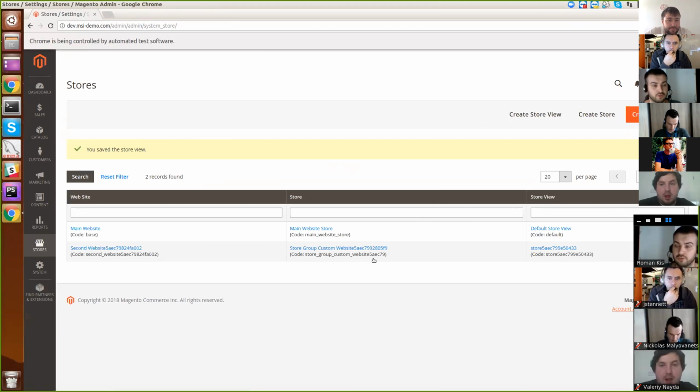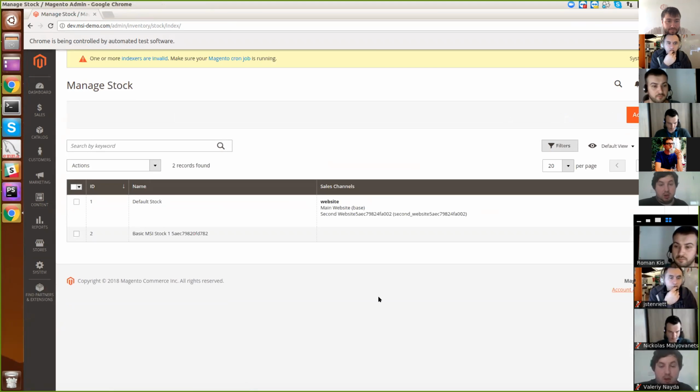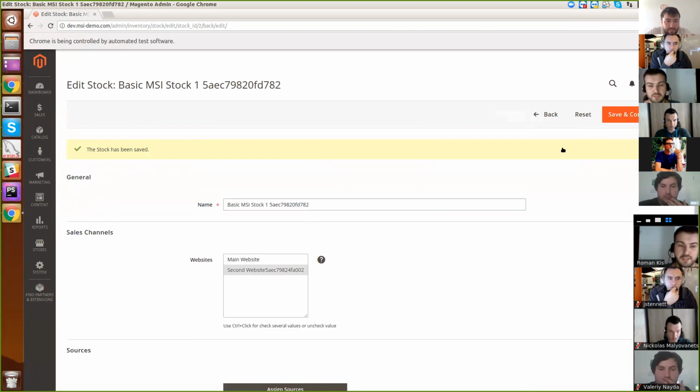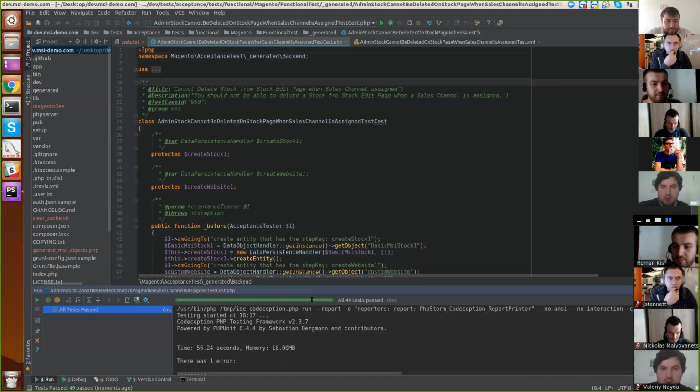Then we should go to the manage stock page. We open created stock, find it and open. We see that the delete button is present. We choose second website, we save it, and now we see that delete button isn't present. So we have green test.